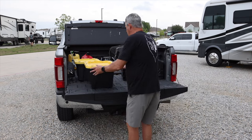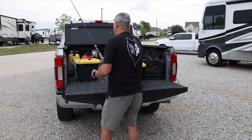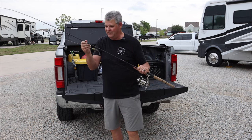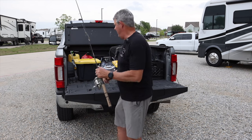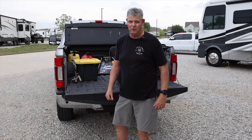And the last thing I wanted to show you in the bed of the truck is something that is super important, and I haven't used it enough, but you've got to have a fishing pole, because you never know where you're going to find that perfect spot when you travel. Now, finding a spot to park when you're hauling a fifth wheel may be a little bit difficult, but you've got to have a fishing pole in the back. So I think it's time to go check out what's inside the truck.